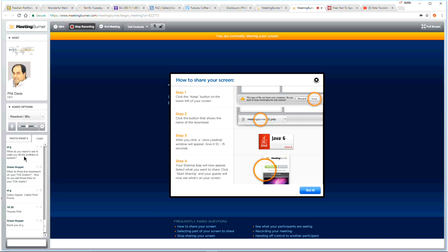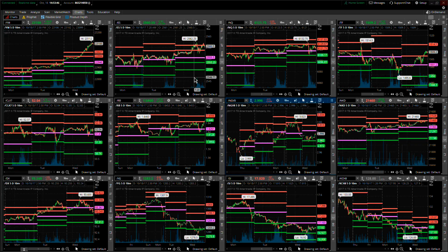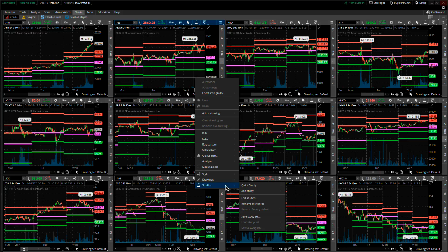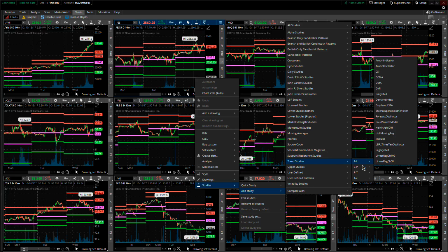What do those lines represent on TOS? How do you add those? It's a study. It's called pivot points. When you're on the chart for Thinkorswim, you right-click on the mouse, and you then go to studies, and you say add a study, and it's a trend study, and then you go to P for pivot points. See that? That's what it is.